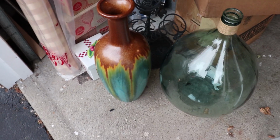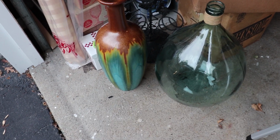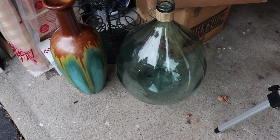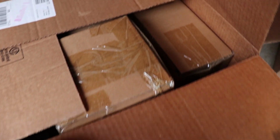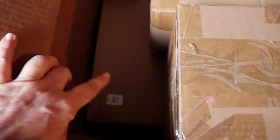These are stuff that I found last week. This big vase, decorative vase, big glass bottle. And then I found a whole set. It's in boxes. It's got the platters and everything of China. I'm gonna show you what it looks like.